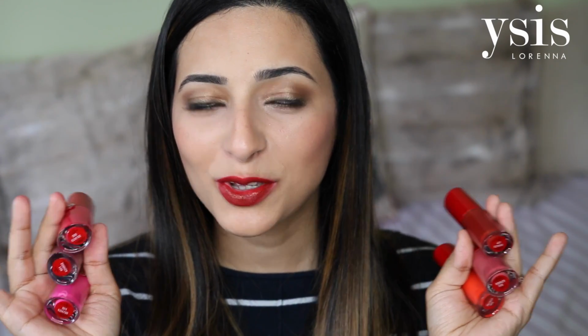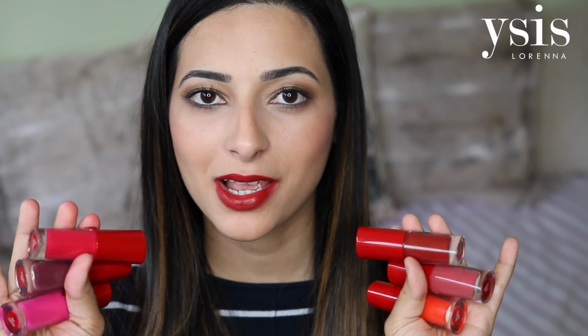The only thing is that they aren't the cheapest ones. You're gonna be paying around about £27 for each of them, so quite a bit of an investment. Make sure you get the right colors. Always watch swatch videos. If I have any more of these in my collection, I'll make sure to swatch them for you guys to see.